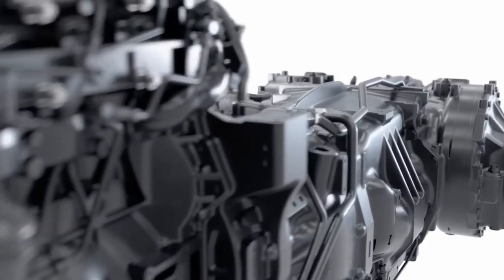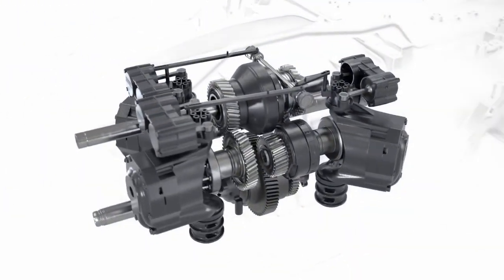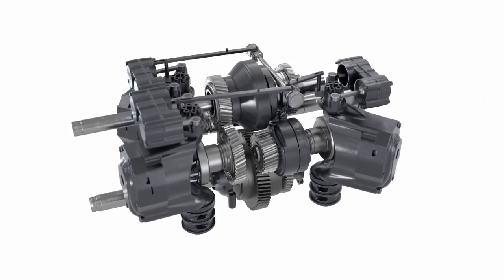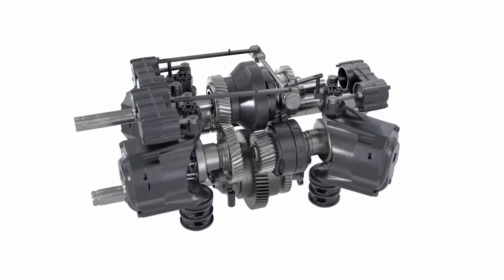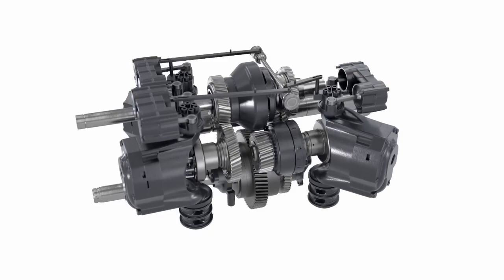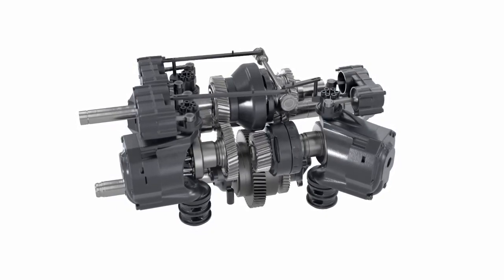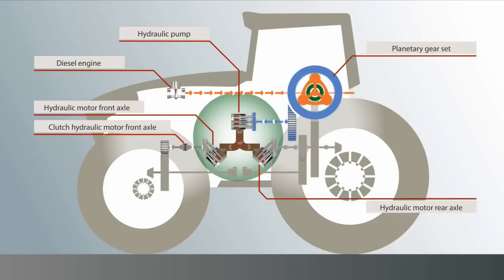This engine is designed to provide high torque at low speeds, making it ideal for heavy-duty tasks such as plowing, tilling, and hauling. Transmission. The Fendt 1050 features a continuously variable transmission, CVT, that provides seamless acceleration and deceleration and a wide range of speed options. The CVT also allows the operator to maintain a constant engine speed, which improves fuel efficiency and reduces wear and tear on the engine. Hydraulics.